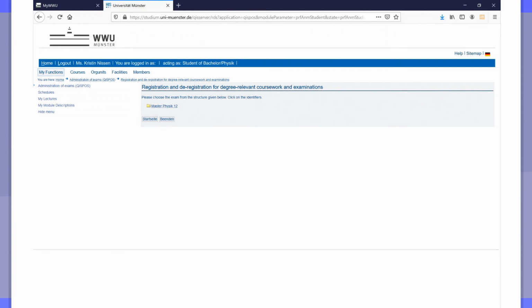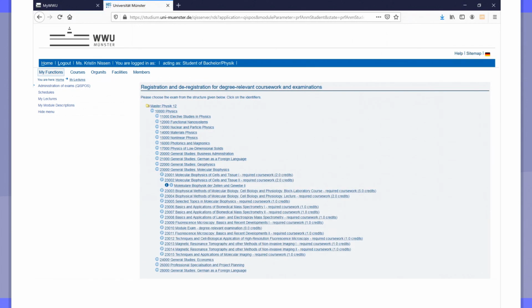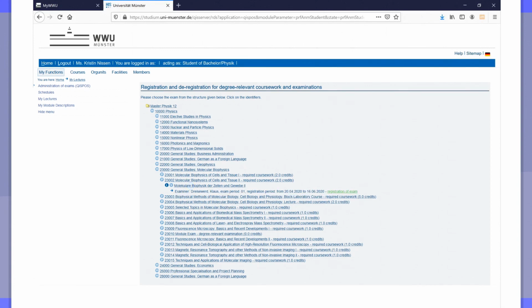Now you can see the master that you're enrolled in. It would probably be Master of Physics. And there you find all the modules of the Master of Physics. And then you can just click on whatever you want to enroll in. And normally you can click on it and then you can apply or cancel an application again, like you did before. But it will just be open by the 20th of April to apply or cancel in the quiz post for the courses.